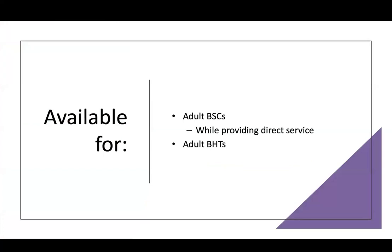So right now, the Central Reach mobile AI appointment is available for the adult BSCs. Now, this is only while providing direct service. If you were writing a treatment plan, entering data, or any of the office work that we can bill for, that is not something you would use this AI note for. You would only use it for times that you are providing direct service with the VIP, working with them in the field, in the community program, home setting. You would run the AI session note.